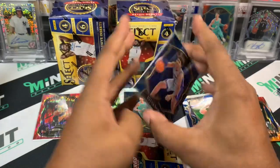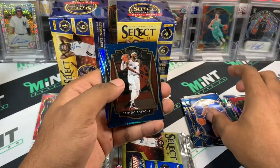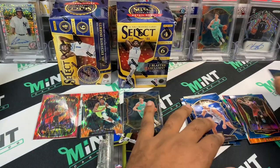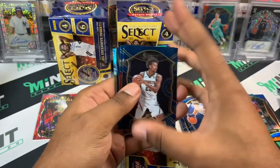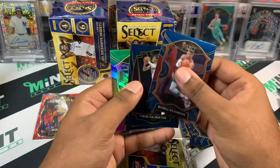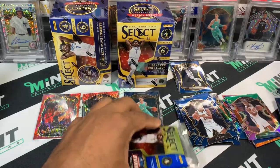Definitely interesting. So we got Killian Hayes, Marvin Bagley, and then a Lauri Markkanen. So we'll put that there. Nothing crazy. I mean, obviously everybody's going to be after the elephants and tiger stripes. We got a green up: Zeke Nnaji, Russell Wilson, Tyrese Haliburton. That's a nice one.